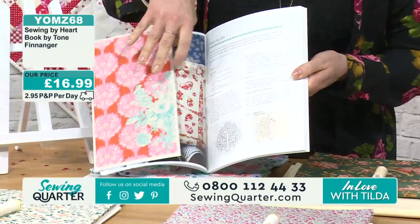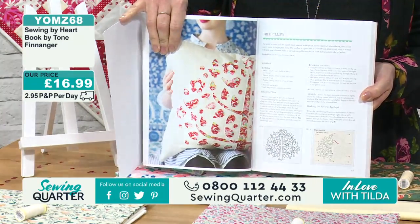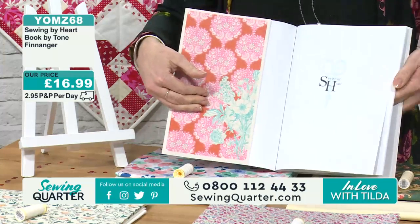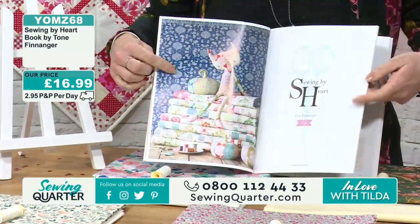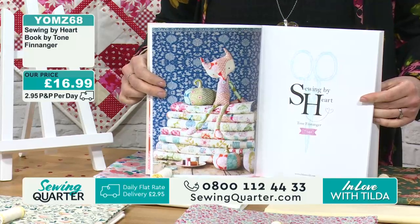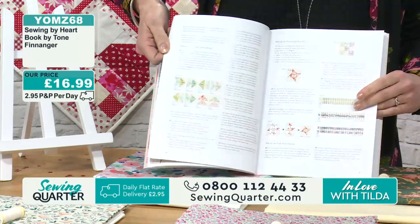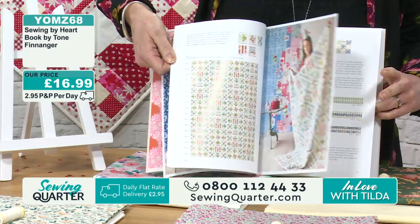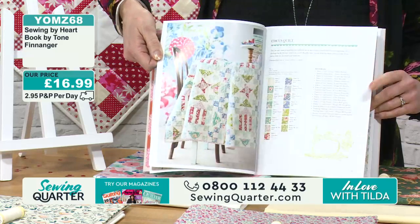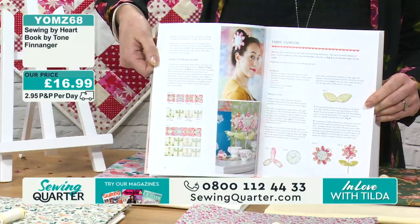And this is what we're doing this hour. How stunningly beautiful is that? So not just your quilts. It's got all sorts of different projects. Do you know what? If you get it for nothing else, the photography is exquisite. There are some little characters that you might recognize, which is really lovely. And there are so many quilts in here that I just want to make. Oh my word. All step by step, really, really comprehensive instructions.